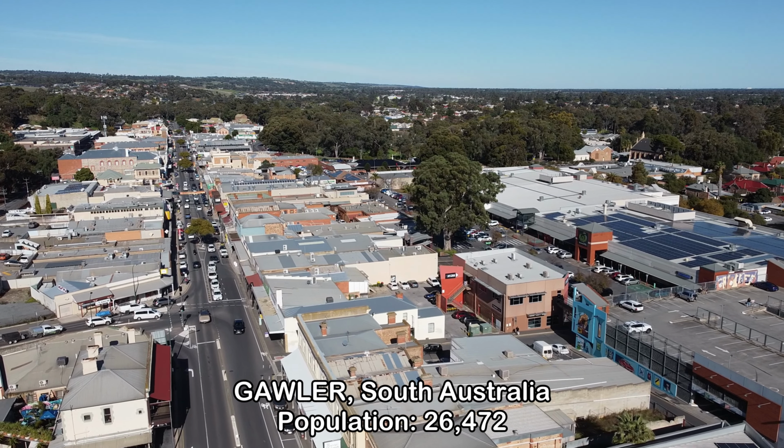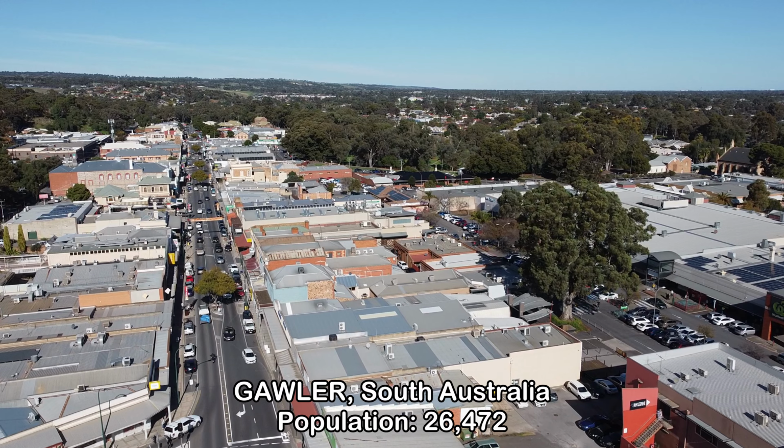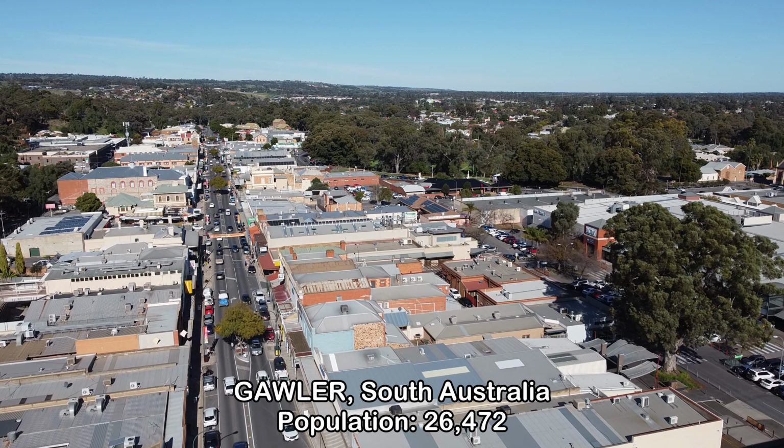Welcome to Gawler. This town is as far as the Adelaide metro train line takes you. From Adelaide City, it covers a total distance of 42 kilometers and a travel time of just about an hour to get here. The line was recently reopened after 2.5 years of upgrades and electrification works. Was the wait worth it? That's what we're here to find out.